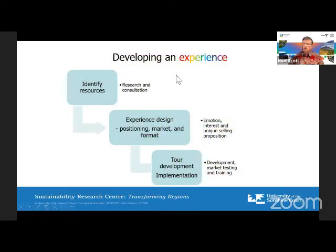Generally, if you want to think about designing a geotourism package, my main message is that I want you to think about developing not a package, but an experience for visitors. And you do that in a fairly simple process.